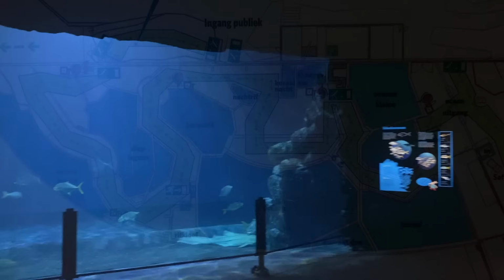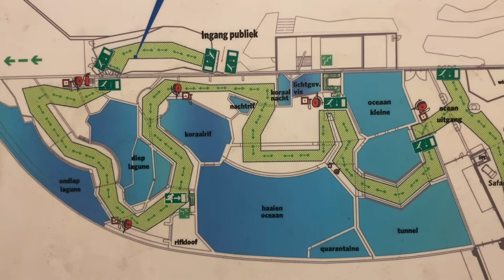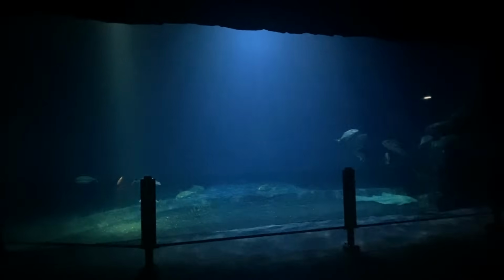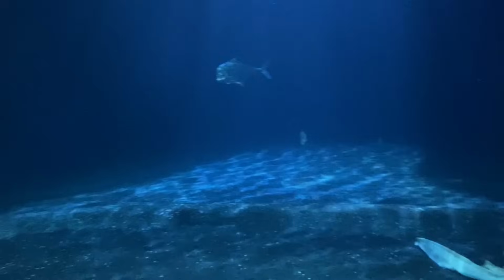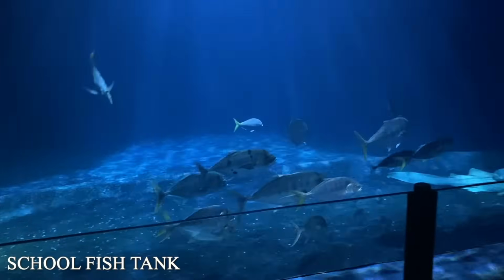Now hold on, we're not done yet. The next grand display is a similar setup to the open ocean. If you look at the floor plan, this is labeled as the small or little ocean. It's about less than half the size of the shark tank, but it follows the same method of light illusion and makes it look just as endless. According to the signage, its actual name is the School Fish Tank.